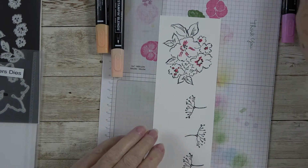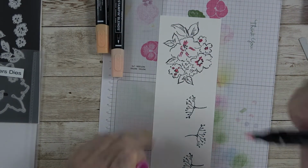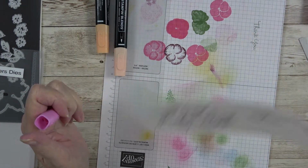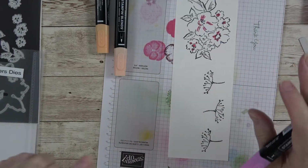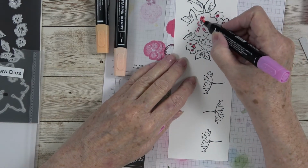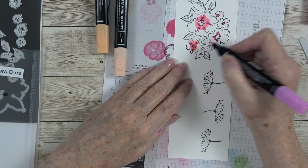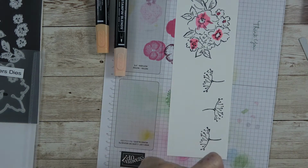Okay. So now I'm going to lay that one down, and I'm going to come back with the lighter one. And the first thing I want to do is make sure the alcohol is dried. You do not want to put another color on top of the first one until it's dry, and I'll tell you why. If you do that, you're going to have a muddled mess. So you just want to make sure this is good and dry, and it is. So now I'm just going to come in and circle around there and a little bit through here, and maybe a little bit through this one. Just a little bit like that. Now I want that to dry.